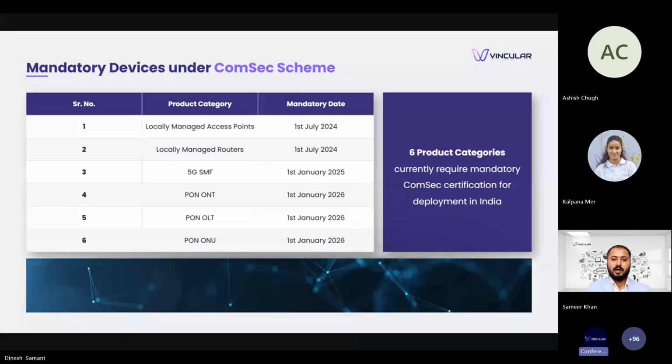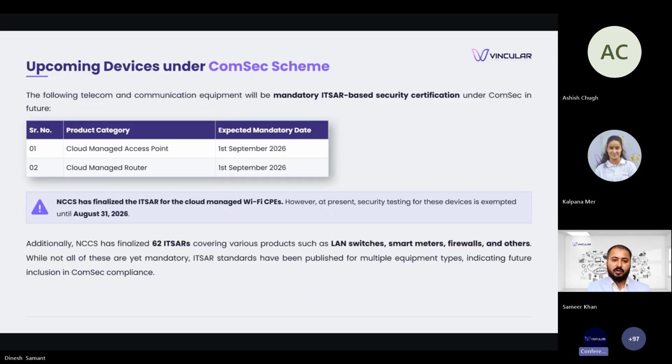For manufacturers and importers, this introduced new responsibilities related to security documentation, product hardening, and secure configuration compliance. As a suggestion, organizations planning future product launches in India should begin preparation early because security testing can take significant time. Now, having looked at the products that are already mandatory, let us look ahead at what is coming next.